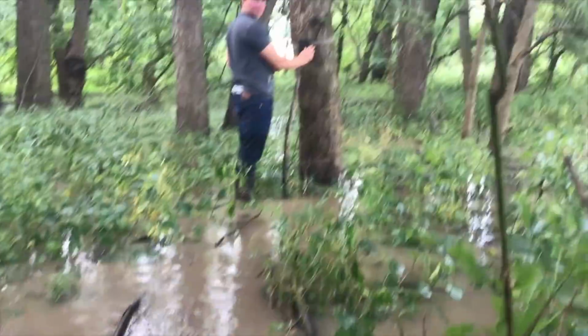And it wasn't a very good test considering all the high water. I'm guessing the river flooded and the timber flooded only a couple days after the cameras were out, so we didn't get a very good inventory of what was actually out there, which is kind of disappointing.